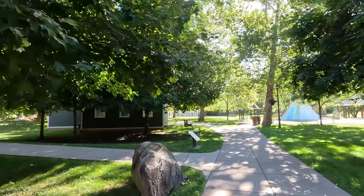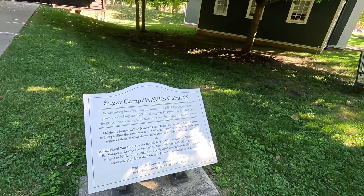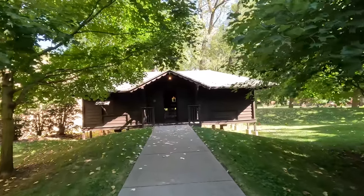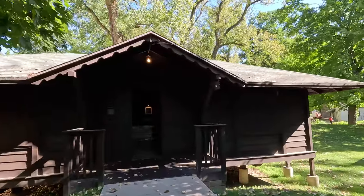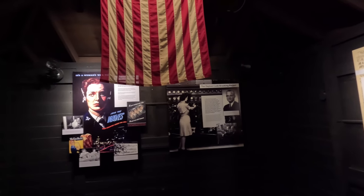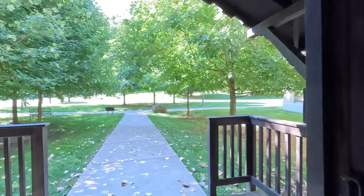And next building. They're just lined up right here. Sugar camp. Cabin number 22. And what do we have? Women in the wartime. Posters. The waves. Well, you know, women, they were test pilots during World War II. Even Quartzsite has history of that. So they had an airstrip there. Pretty cool. They're saving history.